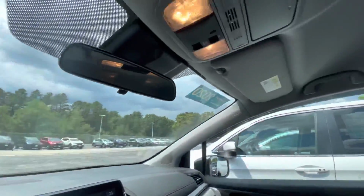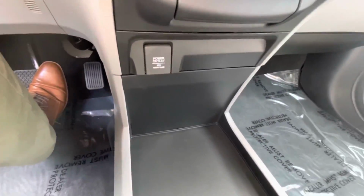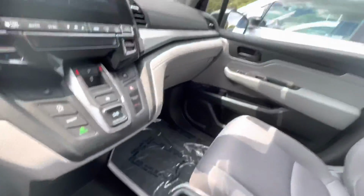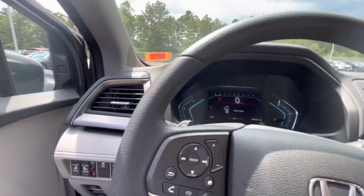Touchscreen display. Some lights up here. Power outlet. Center console space. And you do have Android Auto and Apple CarPlay in here as well.